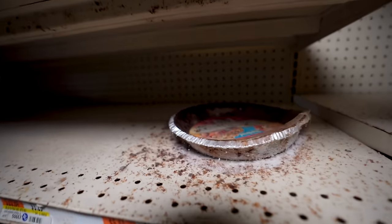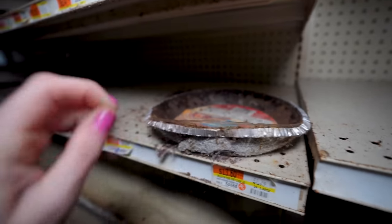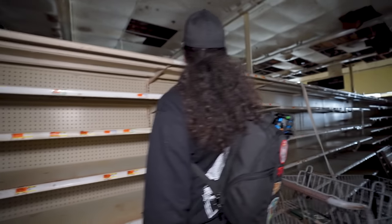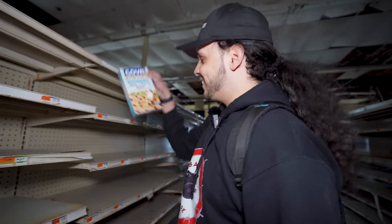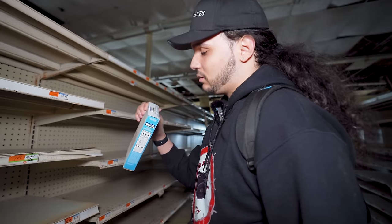An old pie crust. Ugh, wow, that's disgusting. Oh, wait, there's something up here. It's a Goya product. Is that beans? I see black beans, rice and beans. Wow. It's a date. Keep checking those dates. I don't see one. Oh.